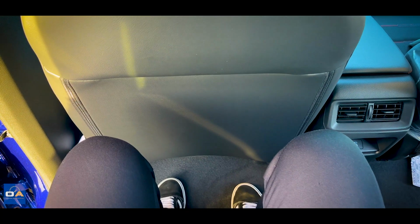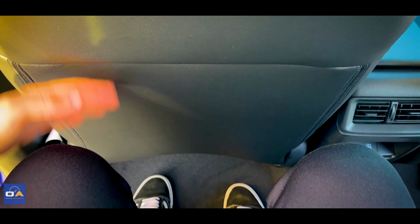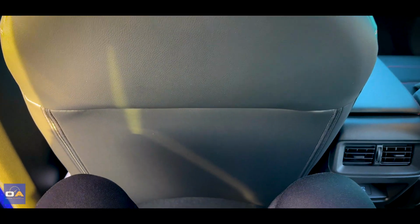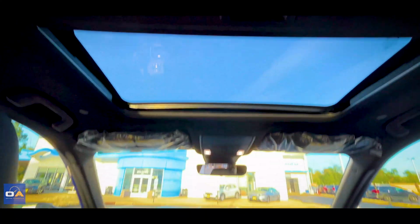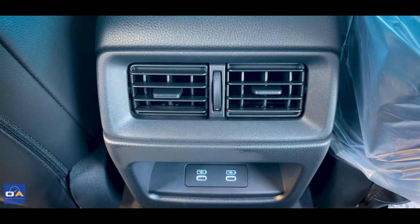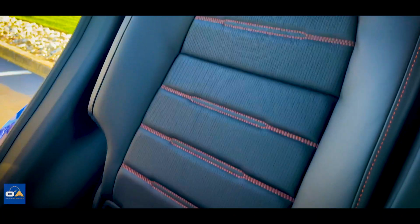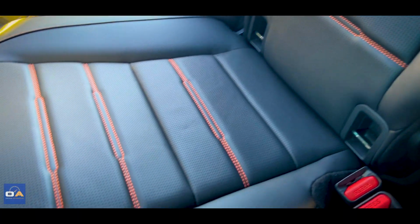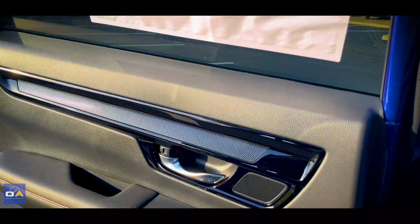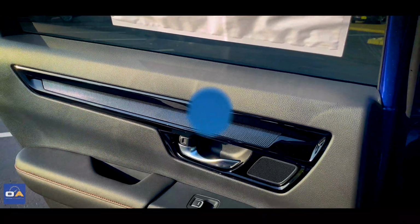So now in the back seat at 6 feet tall, I have the driver's seat adjusted where I would have it to drive, and I have a few inches of room to spare. There's a pretty generous 41 inches of legroom. Down below, there's 2 air vents and 2 USB-C ports. The back seats have the same orange stitching as the front, and the center armrest has 2 cup holders. And the rear door panel is no longer soft, it's hard plastic.